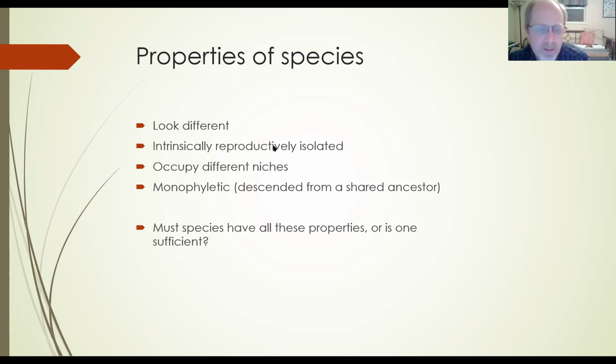But unless they're living together, you can't tell that, right? You're not going to know if they can reproduce with one another or not unless they have the opportunity to do so. And so that's not always useful. So then we can turn to a third strategy.